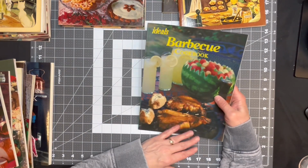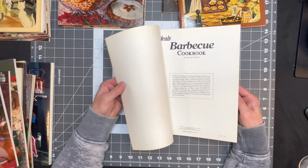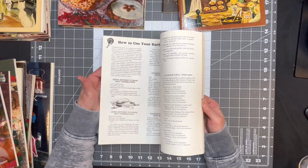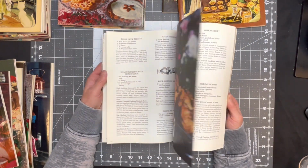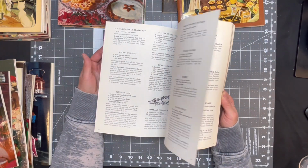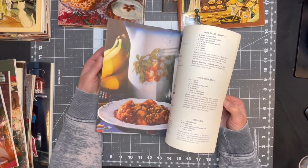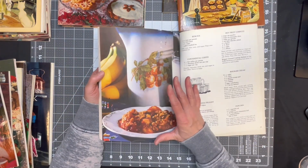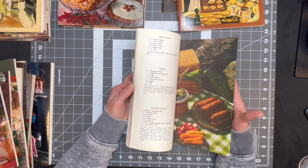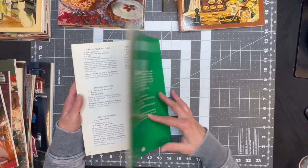Okay. Ideals Barbecue Cookbook. And this one is copyright letters. Same thing, cool black and white images, not so great to me anyways. Photos of food and flowers and wine and candles. I don't think there's anything special about the photography. It's not the photography, but the images they're choosing to put in here. I like all that. Ooh, and there's a cool old clock. That looks like ceramic or stoneware or some kind of thing like that.